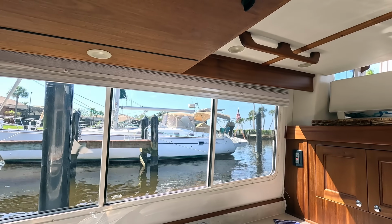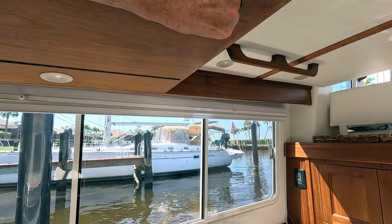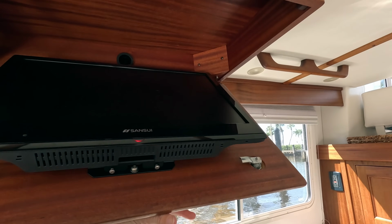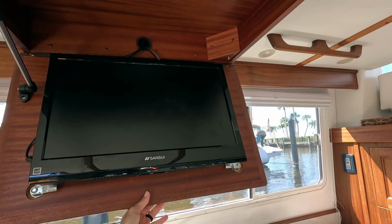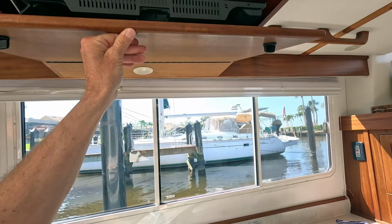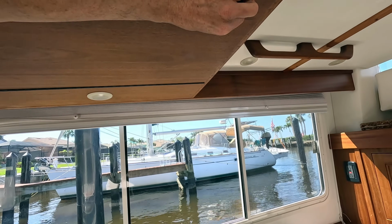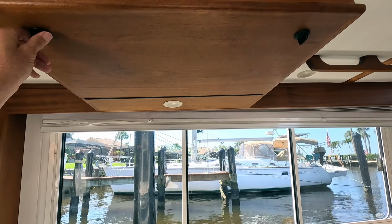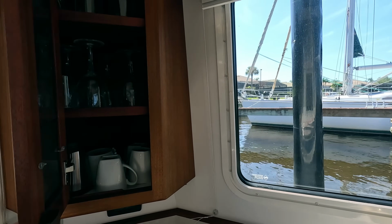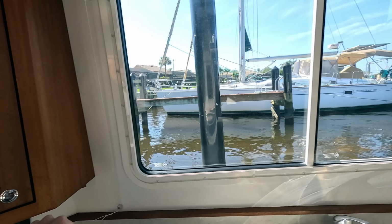Now let's see if we can drop this down with one hand and one hand on the camera. There we go. Nice little entertainment center there. TV just drops down. Pretty easy too. You can do it with one hand. You could single hand this boat and single hand the TV.